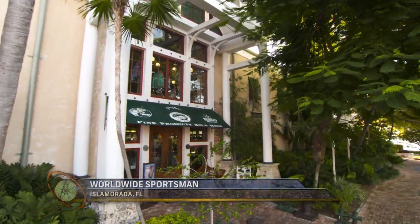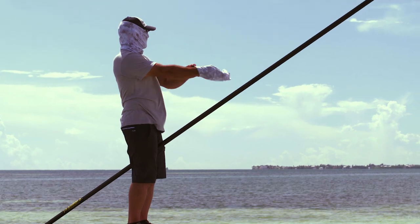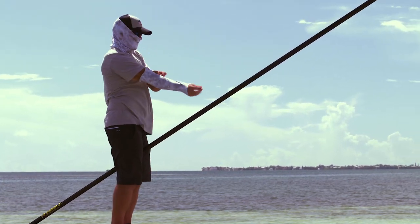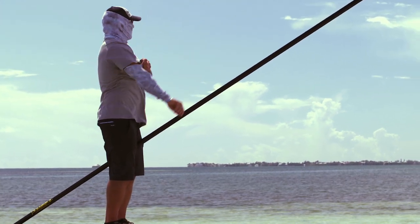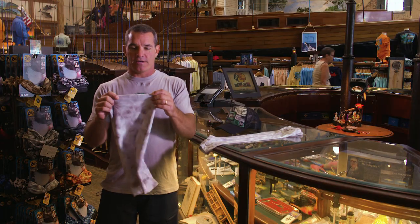All the fish we love to fish for, permit, bonefish, tarpon, sailfish, marlin, all of them, they all live in really extreme locations. The sun's super strong, and it's really super critical that you take care of yourself, you take care of your skin. I'm not a big fan of chemical sunscreens. I personally would just rather cover up. There's a couple of companies out there right now that are making some great products that really help us to do that. One product, Buff, everybody knows this product now.